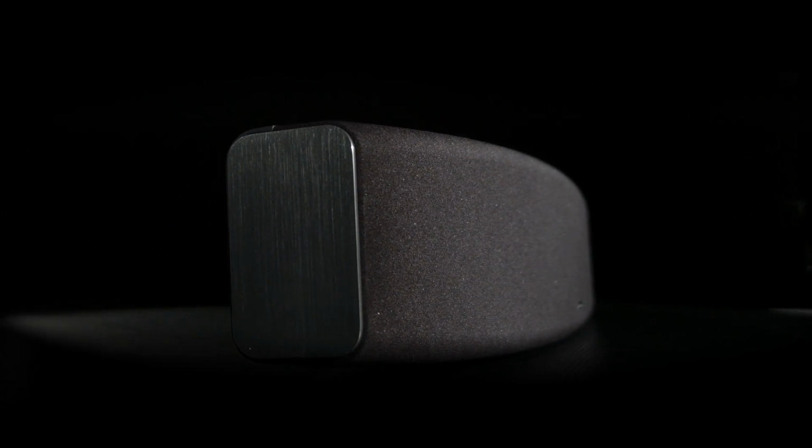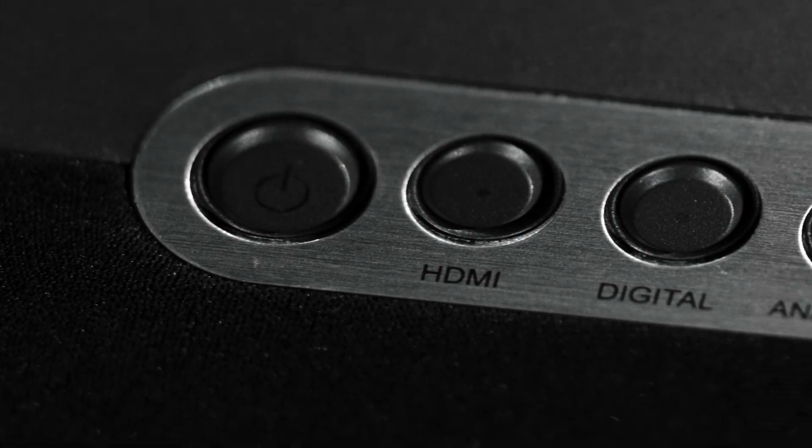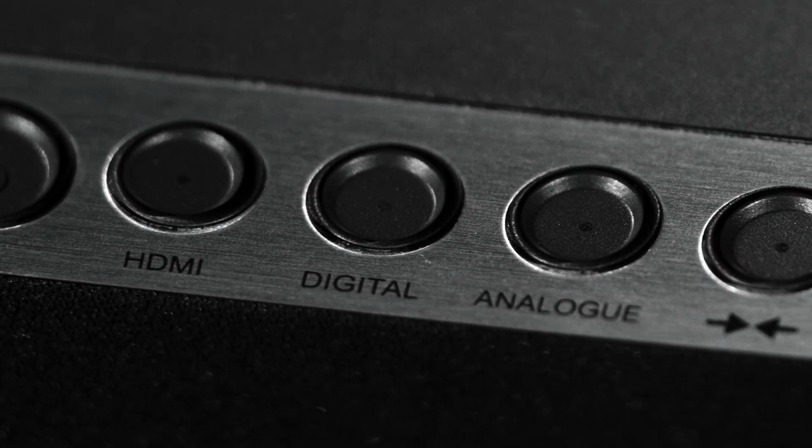But it's not all about TV and movies. The ASB-2 also has AirPlay and DLNA compatibility for music streaming, features that make the ASB-2 even more attractive.